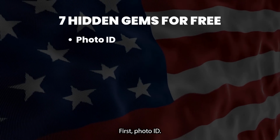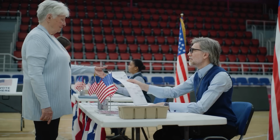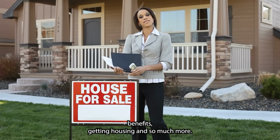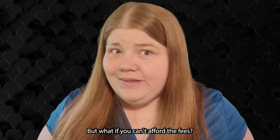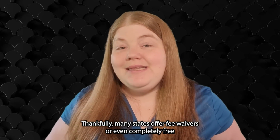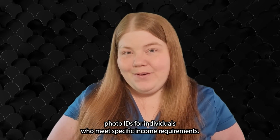First, photo ID. It's an essential tool for navigating life's challenges. It's your key to voting, applying for jobs, accessing government benefits, getting housing, and so much more. But what if you can't afford the fees? Thankfully, many states offer fee waivers or even completely free photo IDs for individuals who meet specific income requirements.